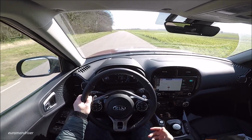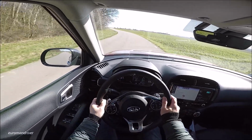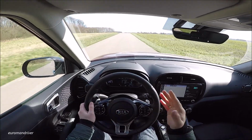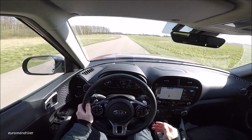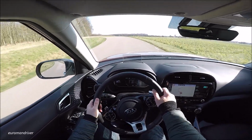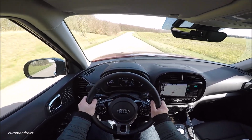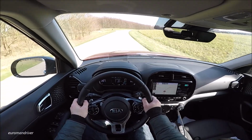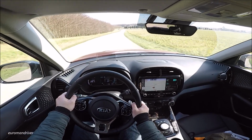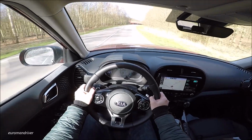And then you have 7 years warranty as well when you buy from Kia. That's also a thing to consider. And this one is equipped with, of course, all the safety features: lane assistance, emergency braking, everything you can think about. Blind spot detector. And I would go as far as to say that this is a fun car to drive. And in my opinion, it drives better than a Volkswagen Golf.